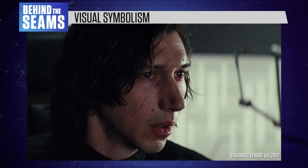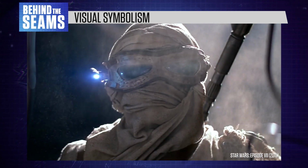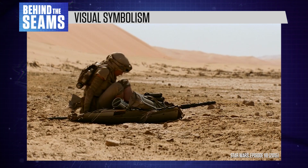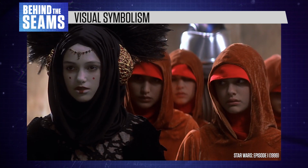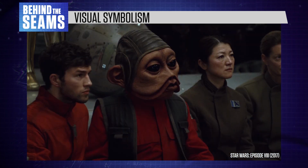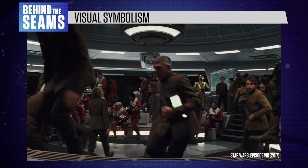Throughout the franchise, we see obvious visual patterns between the heroes and the villains. Good guys usually wear practical outfits in organic colours, symbolising their connection to nature. Or they wear colourful, individualistic costumes, showing their personality and freedom. There's a lot of variety among the rebels, because they're a diverse group of allies, rather than a uniform army of obedient soldiers.